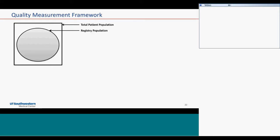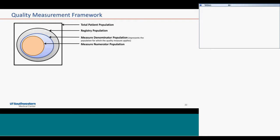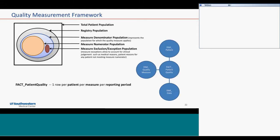Let me talk a little bit about the quality measures framework that was used for this project. We identified the population of patients with a specific condition or criteria, next, the clinical quality measures that were associated with this population, and then we flagged the measure, denominator, numerator, and exclusion criteria for these patients based on the quality measure specifications. We used a single framework for handling quality measures across all the registries. We used the exact same framework for handling quality measures received from external sources.